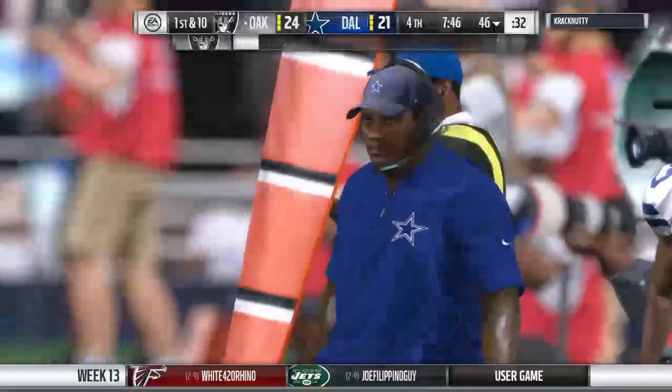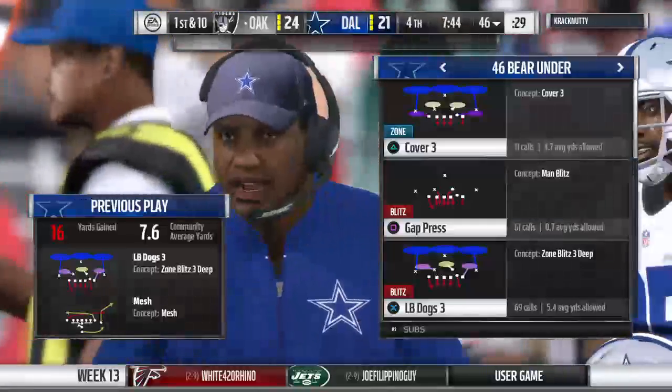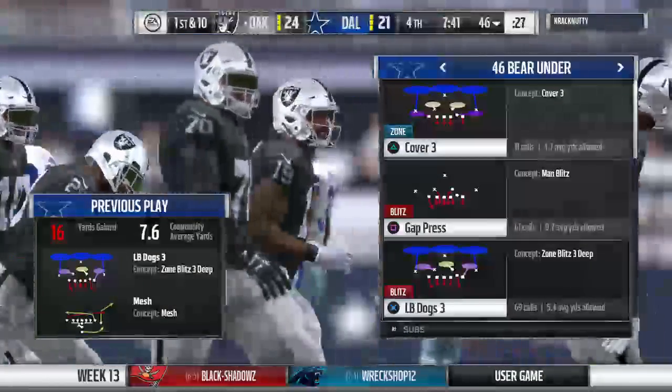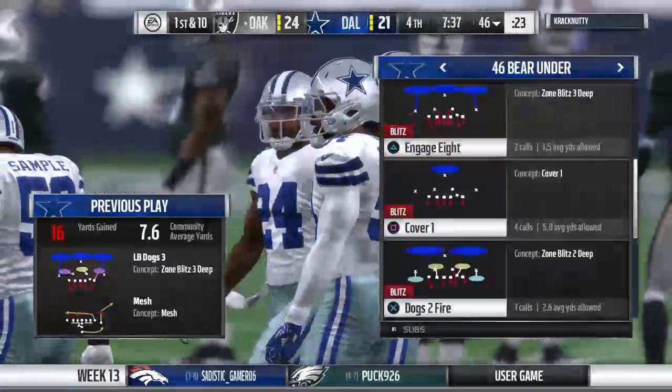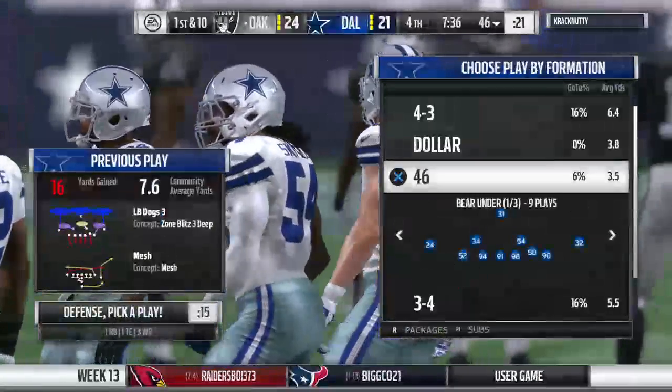Really nice little connection there. They go with the corner route, and it works out well. And the best way to set up the corner route is to throw slants throughout the ball game so that when you're able to get back outside, the defender has to respect the inside game.